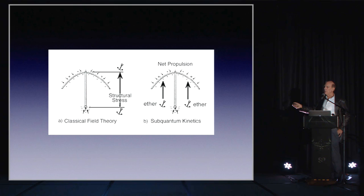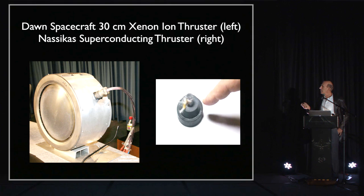In subquantum kinetics, when you admit the existence of the ether, you realize that these forces are anchored in the ether, and therefore, when you have an imbalance, it will end up creating a net propulsion, and this is what Brown demonstrated. And the same thing is going on with the Nausicaa thruster. Now here, I compare it to the spacecraft thruster, the Dawn spacecraft.